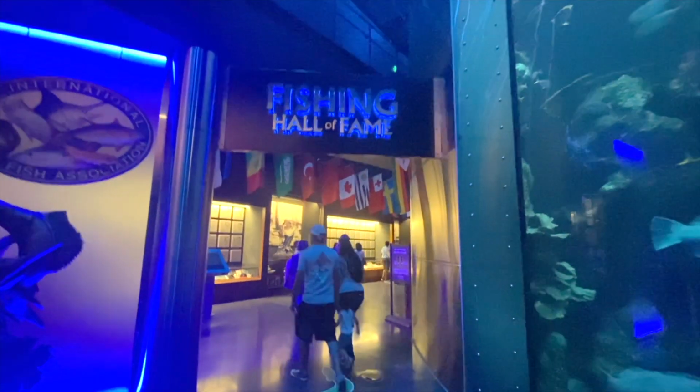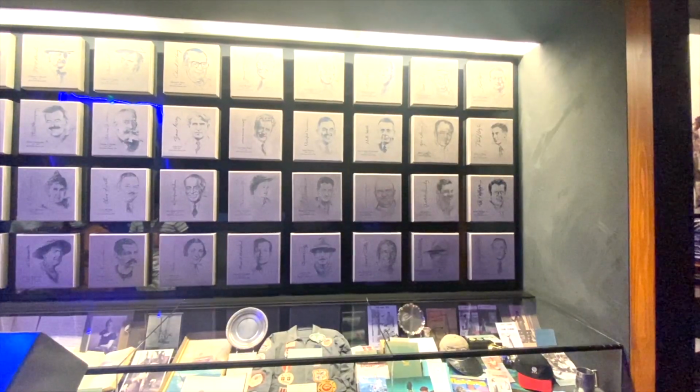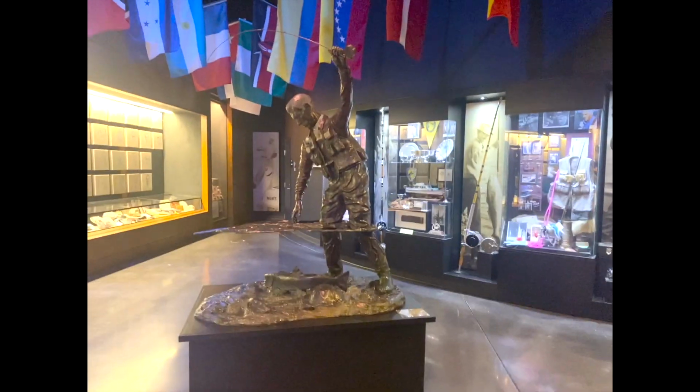It was so cool. And right now we're in the Fishing Hall of Fame. They have pictures of the people who fished and the presidents who did fishing and all, and the fishing baits. And it was kind of like a museum.